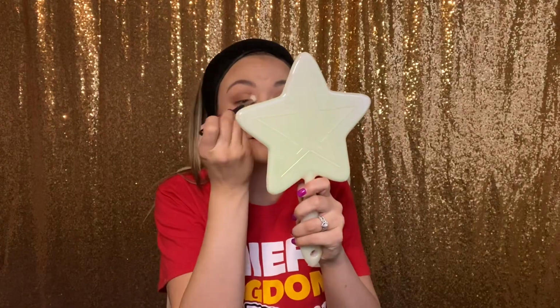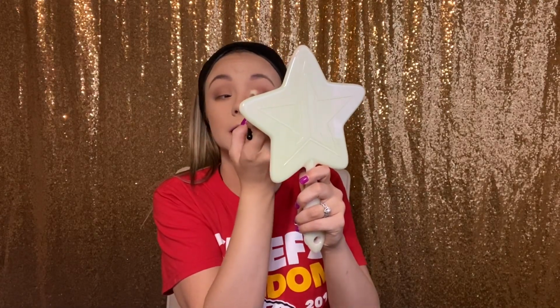Now I'm gonna go back in with just a plain brush, nothing on it, sorry, plain, and just make sure everything is blended out. Looking nice and good, nice and clean. Now I'm gonna go in with a shimmer shade. Which one do I wanna do?